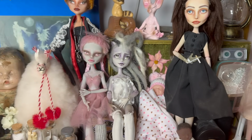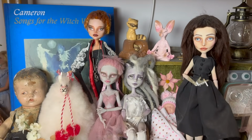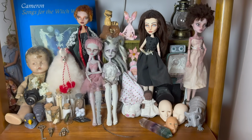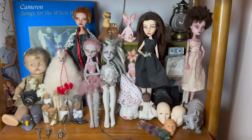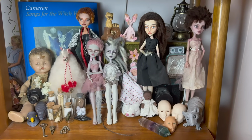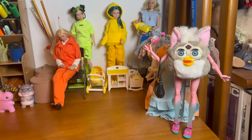These are G1 Monster Highs. They live in this little display. My little oddities display is what I call it. It's cute. I mean, I'm a weird girl, and so I like to keep weird things, and this is my weird things shelf. Here's the desk.